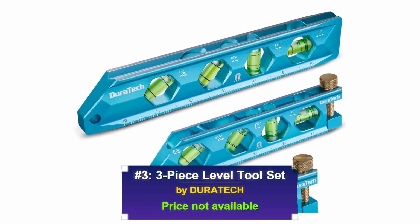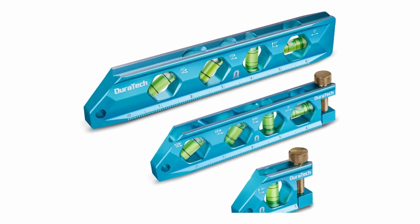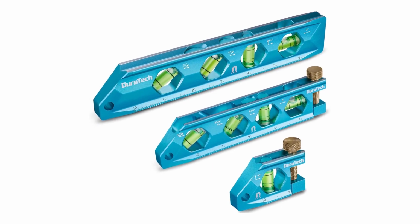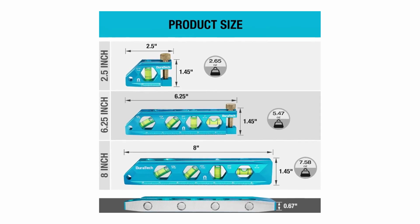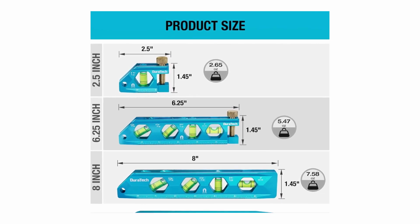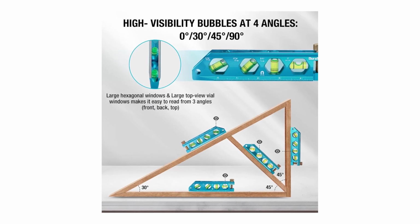At rank number 3, we have the Duratech 3-piece level tool set. This bundle includes 3 magnetic levels in different sizes: 2.5 inches, 6.25 inches, and 8 inches. Each level features multiple high-visibility bubbles for 0 degrees, 30 degrees, 45 degrees, and 90 degrees measurements, making it a versatile option for a wide range of applications.